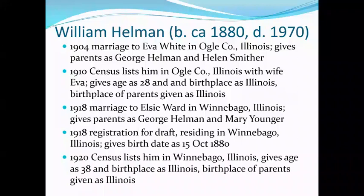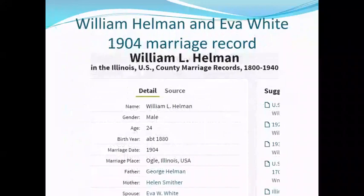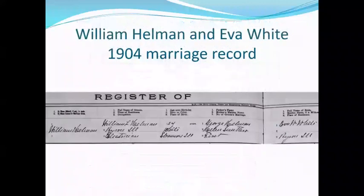There's a World War I draft registration for him. It says he was born in October of 1880. The 1920 census says he was born in Illinois and gives his parents' birthplace as Illinois as well. So here's some detail from the Hellman White marriage record in 1904. Basically, as I mentioned earlier, it says the father is George Hellman and Mary Smither. Here's the actual marriage record. You can see George Hellman there, and it looks like Smither down there as the mother's maiden name.